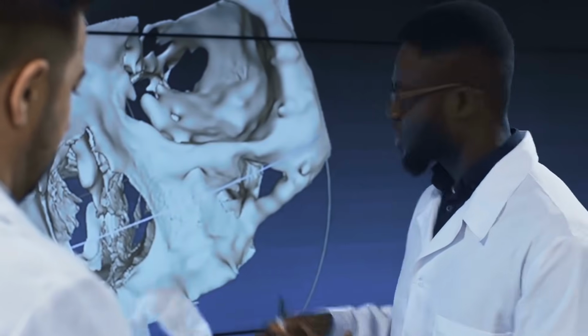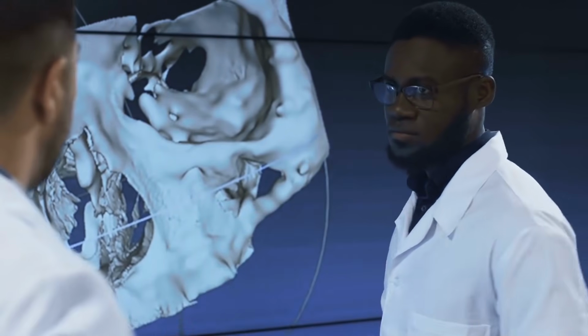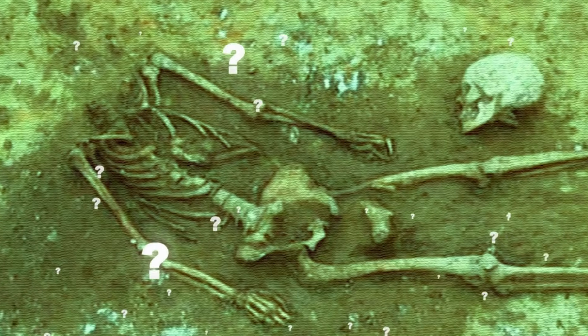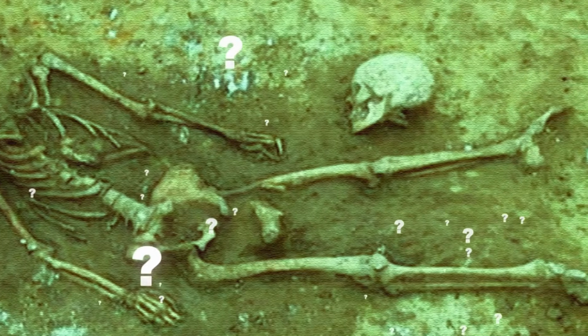And to top it all off, 4 of the decapitated skulls were placed with skeletons that they didn't physically belong to. It's not clear what went down here, but it is pretty unsettling.